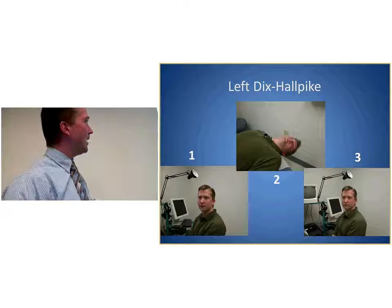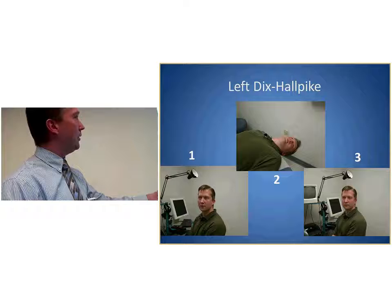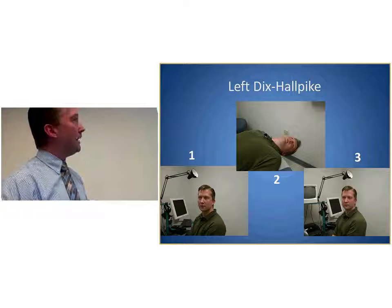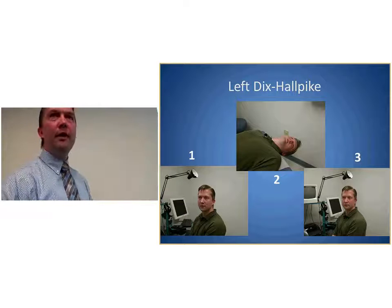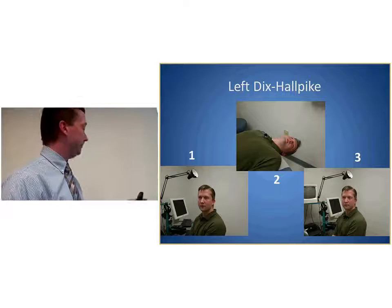And there's that handsome guy there showing you what the Dix-Hallpike looks like. Okay, so that's the typical position that they would be in. And within the Dix-Hallpike, if they had BPPV in the anterior or posterior canal, you would start to see a nystagmus and they would also complain of vertigo. And she did not have it.